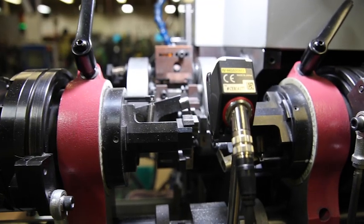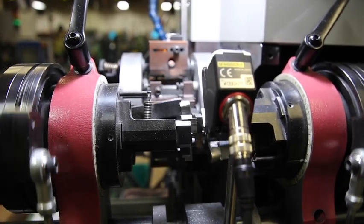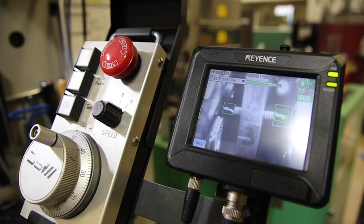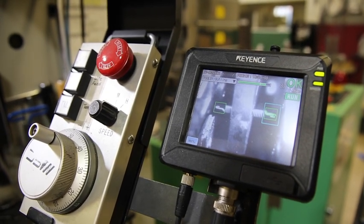This machine utilizes a camera to ensure 100% of the spring's hooks are formed properly. The camera gives an output to automatically sort out any deformed hooks. This is just one example of how WCS constantly strives to find solutions that ensure quality products.